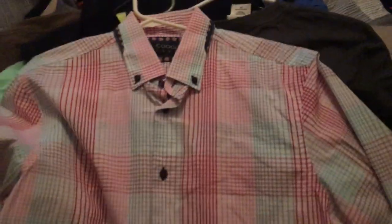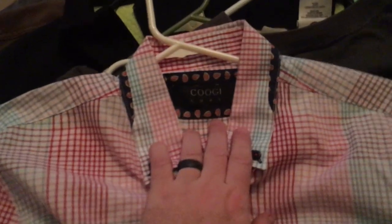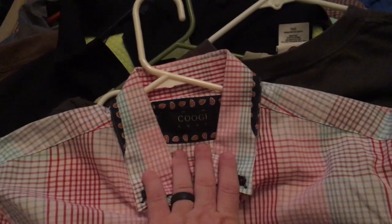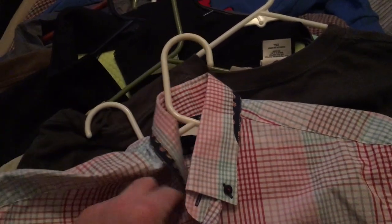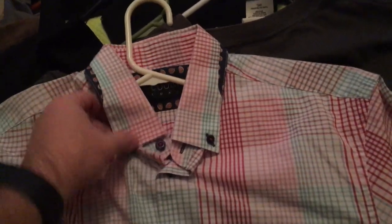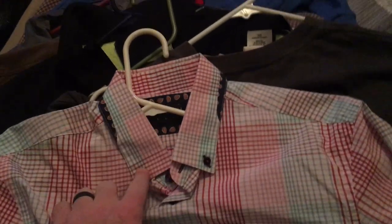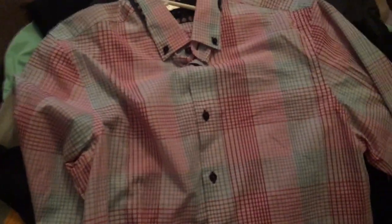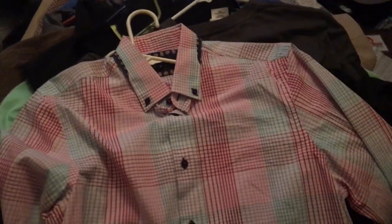Oh, here's one that we'll be able to see in the bad lighting, right? You know that brand. If you don't, you should. Is it Kuhl or Kuji? I don't know. Tell me underneath. Cool design there, edging on the collar, button front, because it's got the buttons on the collar. This is a cool shirt, so I don't know. It's not a sweater, but I think it's going to do really, really well.